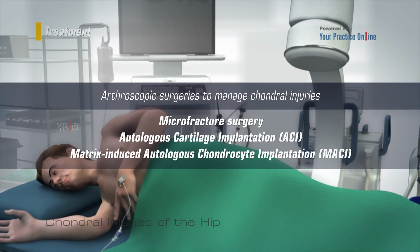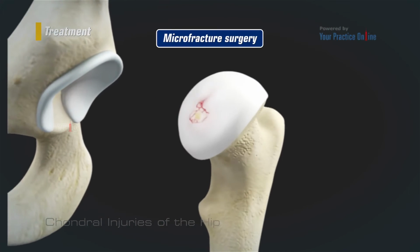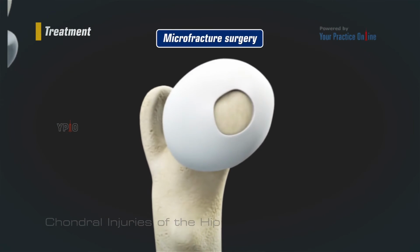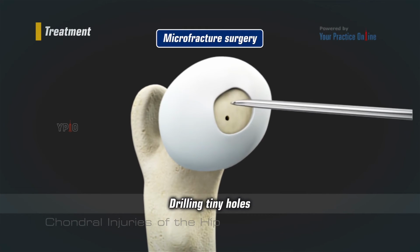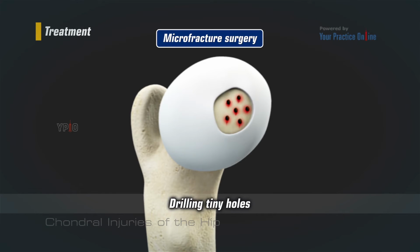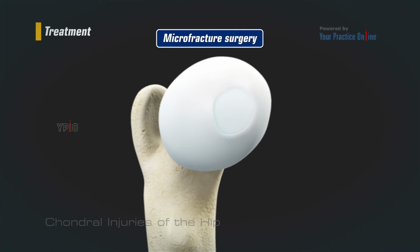Arthroscopic surgeries that may be recommended to manage chondral injuries include microfracture surgery. This technique to treat chondral injuries involves stimulating the formation of new articular cartilage by drilling numerous tiny holes in the bone underneath the damaged cartilage. This results in the formation of blood clots within the damaged cartilage, which stimulates the growth of new cartilage known as fibrocartilage. Although the fibrocartilage formed is different from the normal hyaline cartilage, it can provide significant improvement in the symptoms.